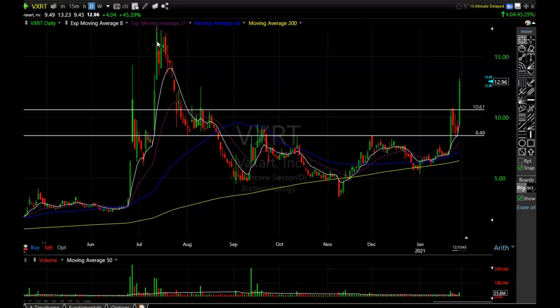You can see the momentum slowly starting to turn, the accumulation taking place. You can see all this accumulation on the bottom, and now it is moving into the trend acceleration phase. So VXRT still looks super good, but I personally would be a little wary about going long with the market rolling over like it is, because it tends to drag everything down. But VXRT is definitely worth keeping an eye on for your watch list.